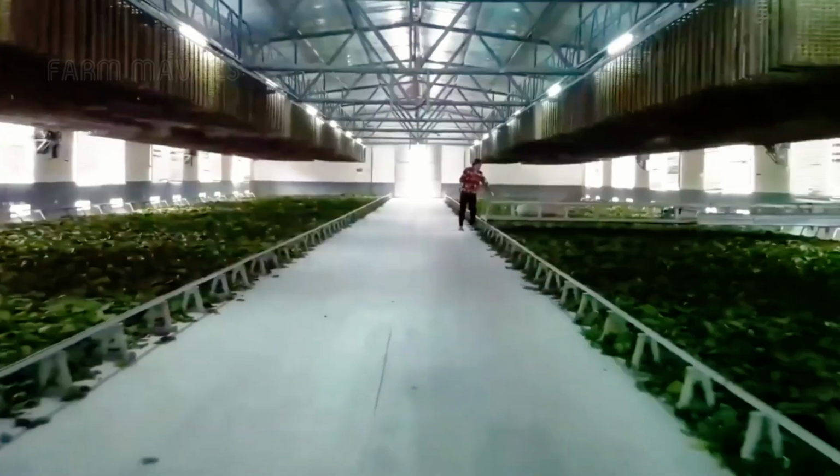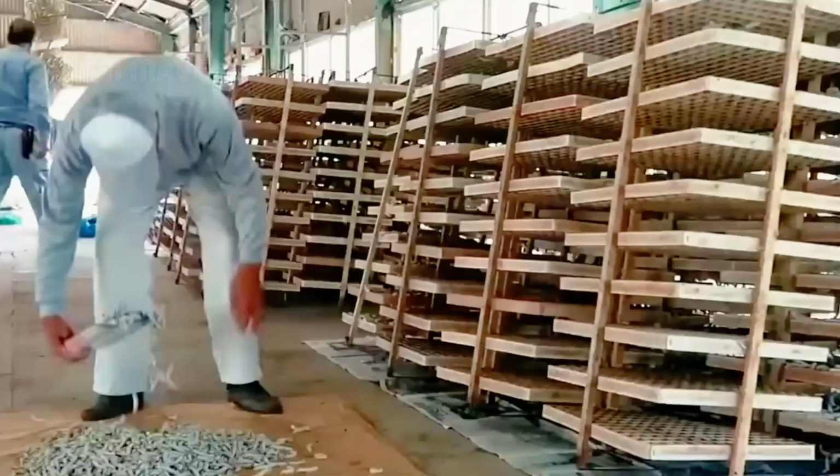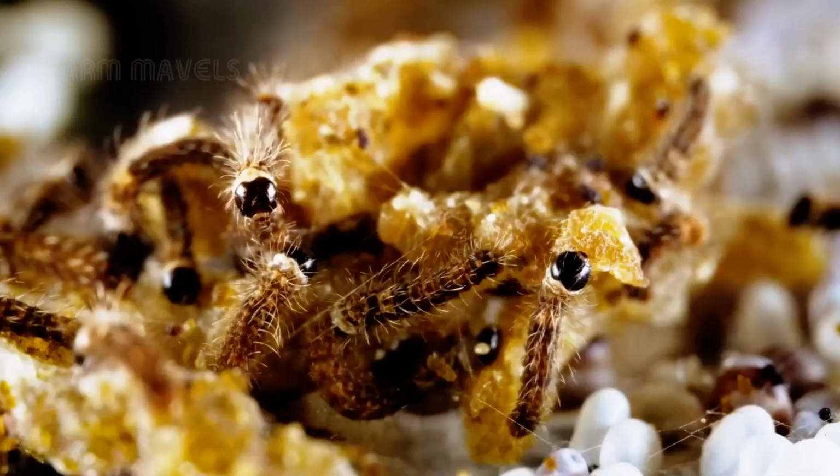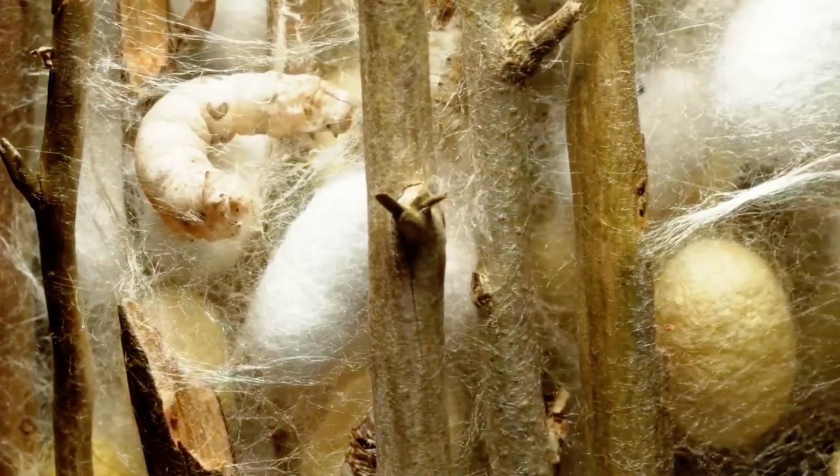Today, China raises billions of silkworms each year to produce silk to meet domestic and global demand. And now, we will explore the process of raising silkworms and producing silk in China, from traditional farms to modern technological applications.